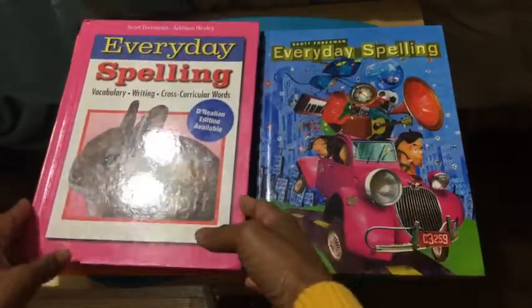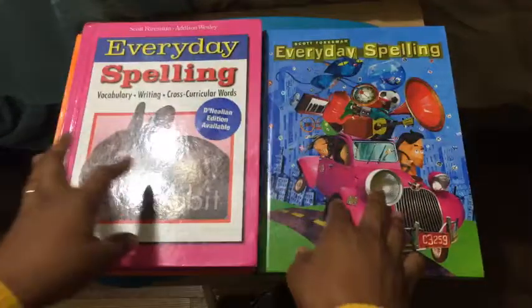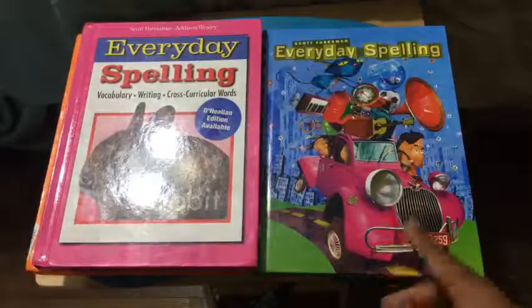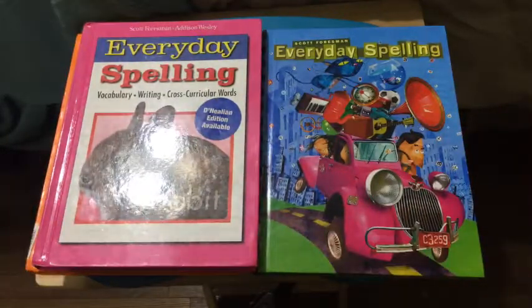I'm going to show y'all the inside of this Everyday Spelling book by Scott Foresman. Now, this is a public school spelling book. However, I did a video telling you about inexpensive ways that you can teach different things, but I don't think I actually showed you the inside of this particular book, and when I look around online, I never see the inside contents of this particular book.